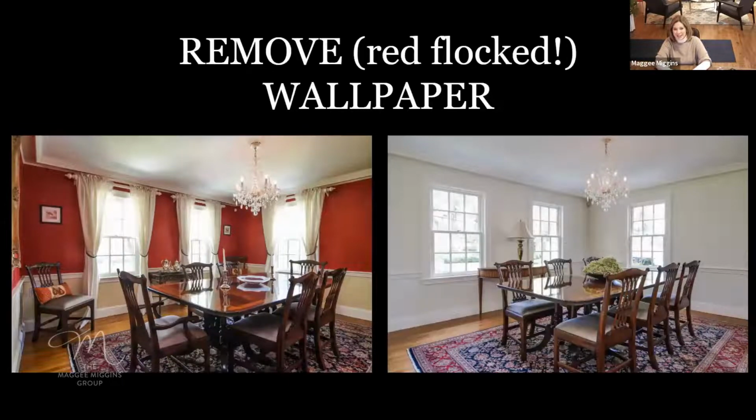This is one of my favorites. I had that wallpaper in my dining room. It was 1998, I think. Some people still might have that red dining room wallpaper. Get rid of it. Take down those old window treatments. You see that the furniture's old and people mostly don't like brown furniture. In fact, a lot of times you have a hard time selling brown furniture. Sometimes you can't even give it away. Those big wardrobes and those big credenzas, people don't want them.